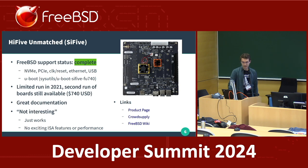So they've formed themselves into a reference platform of sorts, and they provide good documentation that has allowed us to port to this platform fairly easily. And I would say this board is not interesting in the sense that it just works out of the box. It's not particularly performant, and it doesn't have any exciting hardware or software features, really. But it is available, and if you happen to own one, or you happen to buy one for $740, you could run FreeBSD on that today.